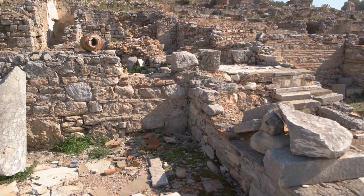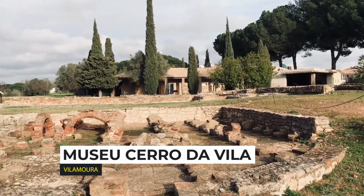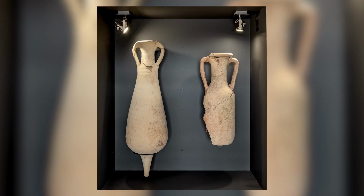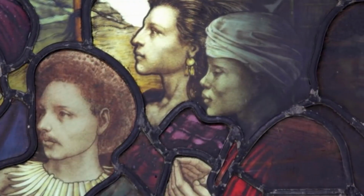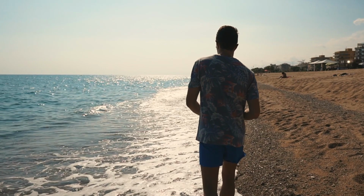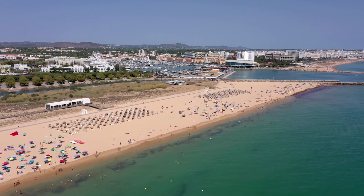And nearby there are some other Roman remains, a 2nd century villa called the Museo Serra de Moshike, which has sunken baths, salt tanks, and even mosaics. The Romans have been vacationing here for a super long time, and then the Moors started vacationing here, and now people like you vacation here. It's got a long history of vacationing, and there's a good reason for that.